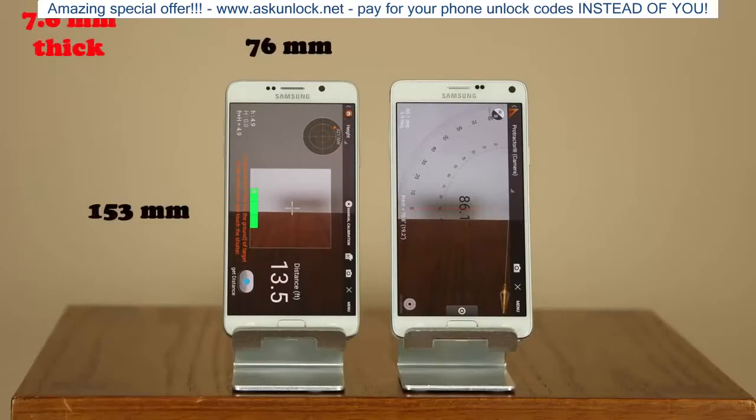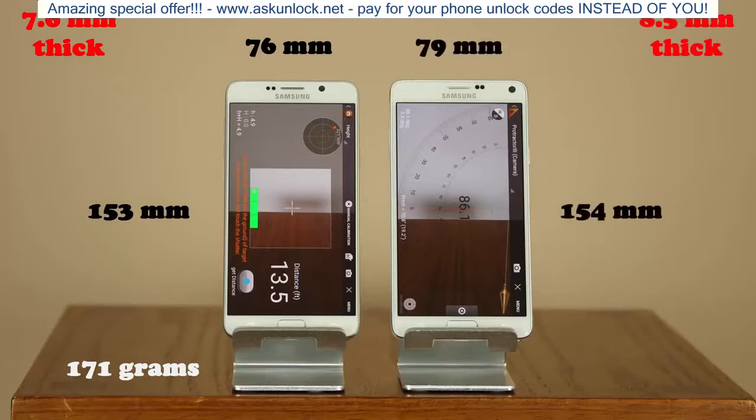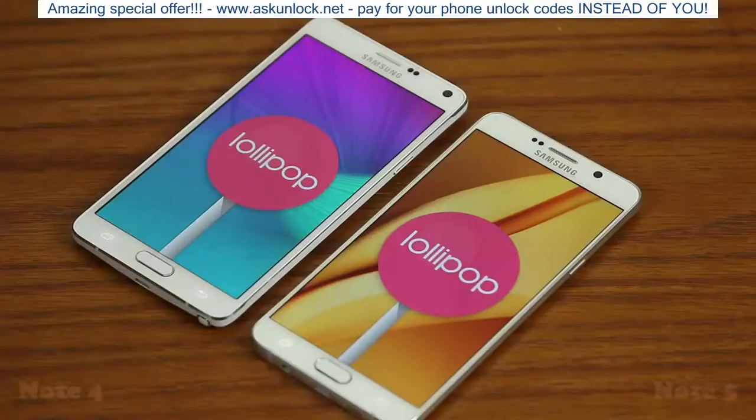So the Note 5 is 153 millimeters in height, 76 millimeters wide, and 7.6 millimeters thick, and weighs only 171 grams. Whereas the Note 4 is 154 millimeters in height, 79 millimeters wide, and 8.5 millimeters thick, weighing only 176 grams. A quick look at the numbers reveals that the Note 5 is overall smaller and lighter, but not dramatically. And honestly, all the latest flagships these days are extremely thin and lightweight, so although I will continue to use these metrics for comparisons, I won't put too much emphasis on 5 to 10 millimeter differences and a few grams. So let's move on to the software.